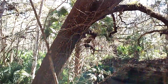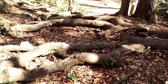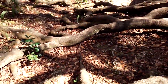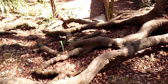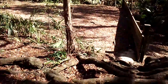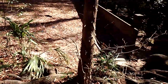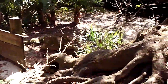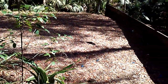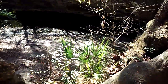This oak tree here, it's really something. I just think it's incredible how the root system is exposed. And I'm going to be very careful and step over top of this. It's also around this spot, and I've featured it before in a couple of my other videos. One of the bases of these trees, they had a face on it.